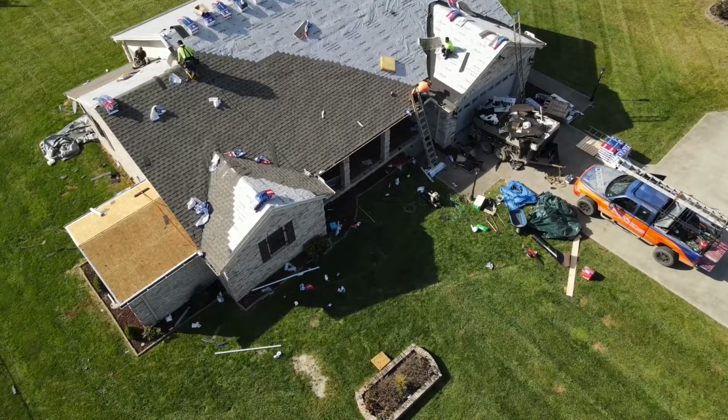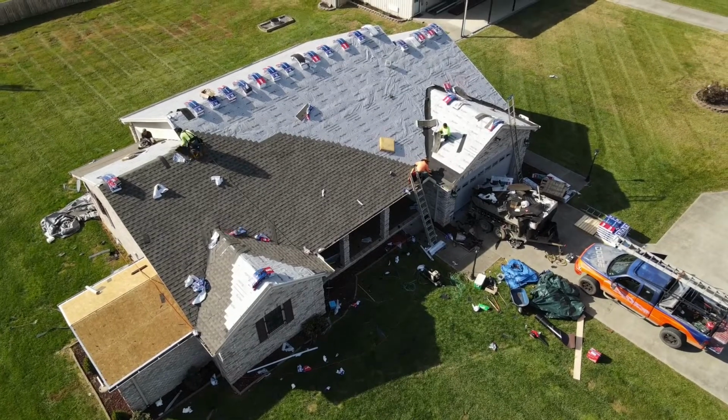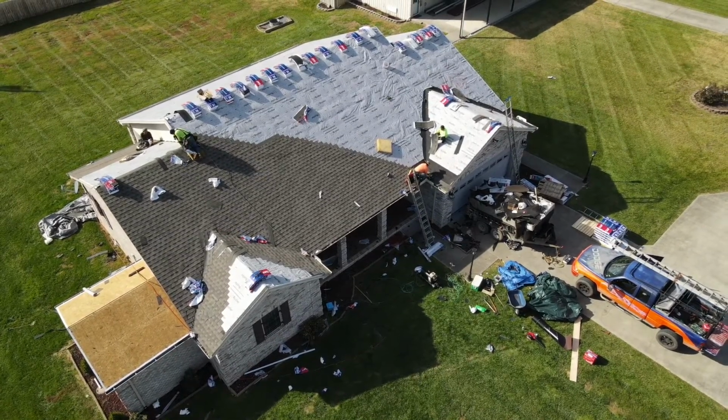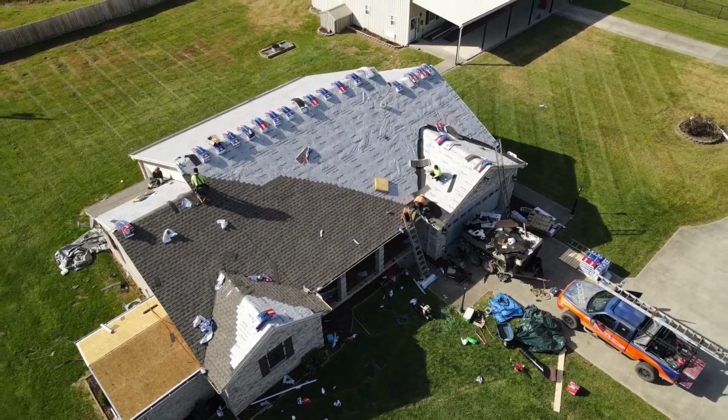But the color of this is called weathered wood, and it matches our house exactly. So we're really happy with the way the color came out and the job that they did overall.